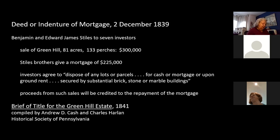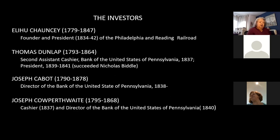Now, who were these seven investors? They were drawn from the financial elite of the Philadelphia business world. The oldest, in fact, was Elihu Chauncey, member of the venerable Chauncey family of New England. One of his ancestors was the second president of Harvard College. And he was a man of national importance, founder of the Philadelphia and Reading Railroad.